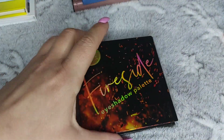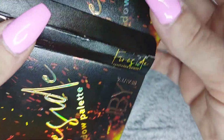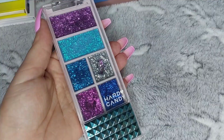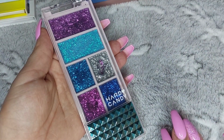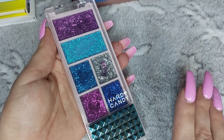I will be putting up what I'm keeping and what I'm decluttering throughout the video, as long as I can keep track. That way we can see where I'm at. I have this palette here. I do love that it's a full palette of pressed glitters. I got this for Halloween. I wanted to do a mermaid look.